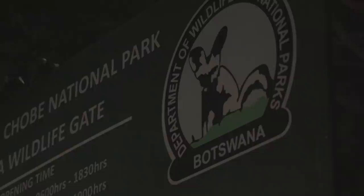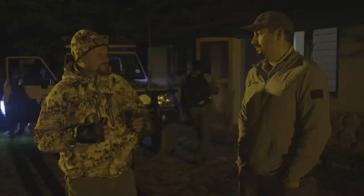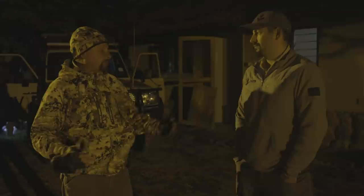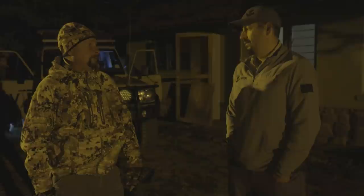Basically what happens in this area is we've got a massive boundary with the Chobe National Park. We actually border three different parks in this area. And what we do is we drive the boundary roads between the hunting concession and the national park, and we wait for the elephants to come out of the national park going into the hunting area. So that's pretty much what we're going to focus on doing, waiting for the bulls to come out. Once they're in the hunting area, it's all legal. And then we can follow them and pretty much hunt them.